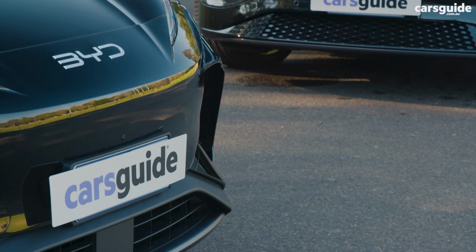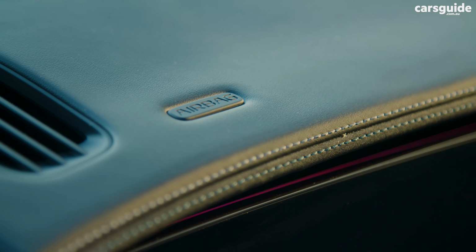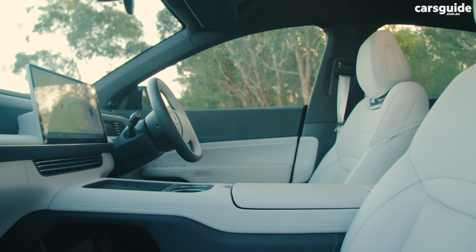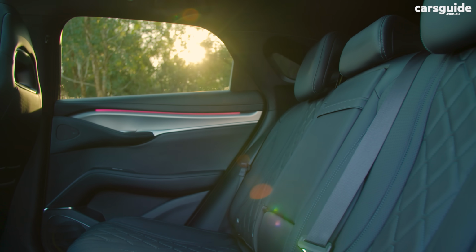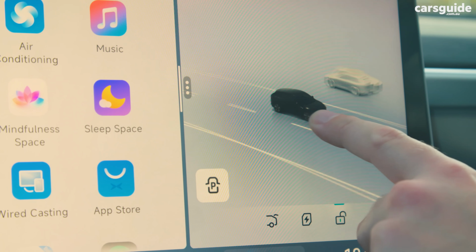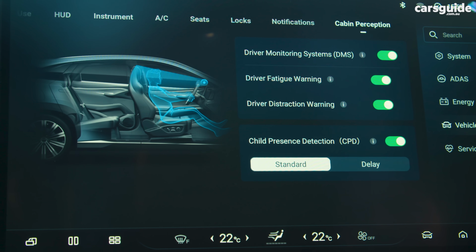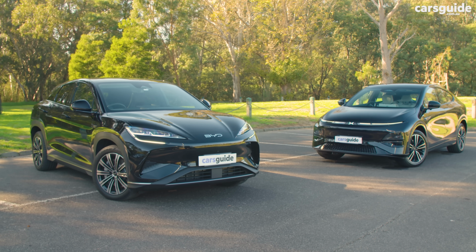Both cars have a 5-star rating from ANCAP, but the BYD has 9 airbags over the XPeng's 7. There are driver and passenger frontal, curtain, side chest, and center front airbags in each, but the BYD also features extra side airbags for rear passengers. Both also come with features like emergency braking at the front, rear, and for junctions, lane keep and departure warnings, driver monitoring, and speed alerts. For a full, detailed list of features, go to the written review at carsguide.com.au.